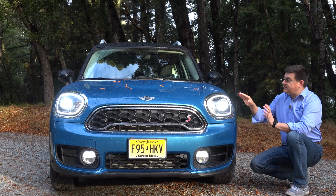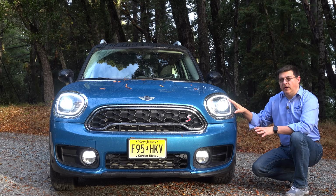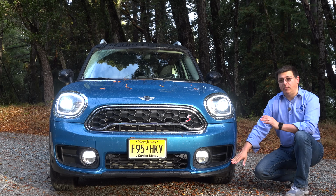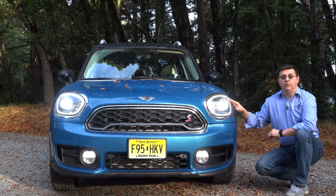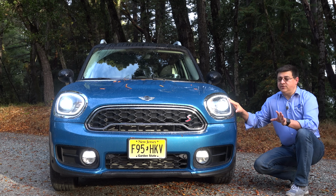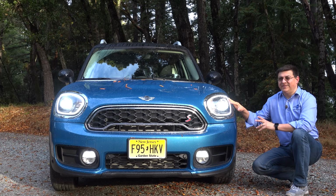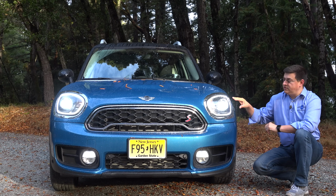Up front, we have a look that is unmistakably Mini, but we do have a few crossover clues going on here as well. For 2017, they have made this a little bit higher off the ground. We now have about 6.5 inches of ground clearance, and it's also become a little bit wider at 71.1 inches wide. In case you're still comparing this to a classic Mini, this is about 16 inches wider than that classic Mini model.